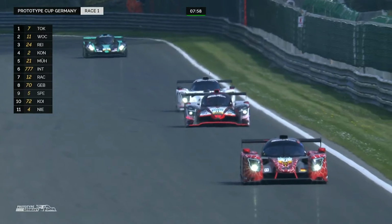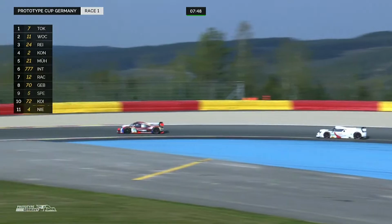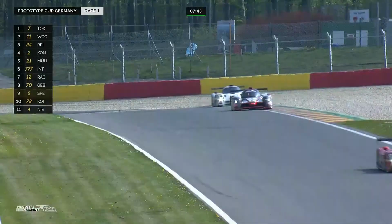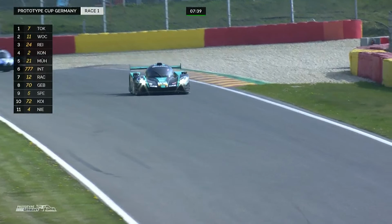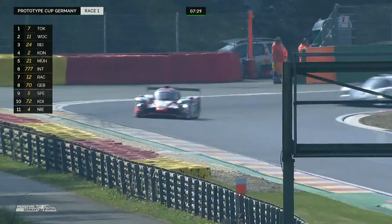That short period of full course yellow did not help Axel Jeffries that much. Remember, he was 11, then 8, now 5.5 seconds away from the lead battle, and he's up to fourth position. He's gone by Inter Europol and Mulner Motorsport. Inter Europol, the 777, now dropped down to sixth place as Damien Klosek has not got the speed of James Winslow, and you wouldn't expect that. And for Mulner, the number 21 car, they're down into fifth.